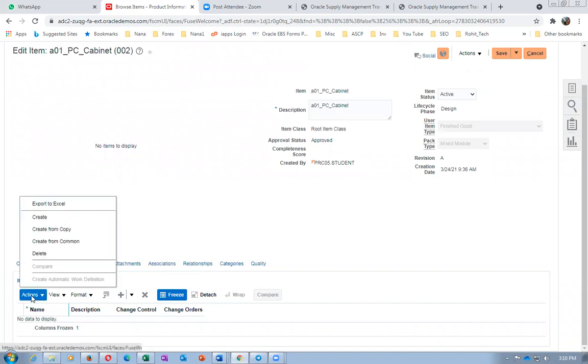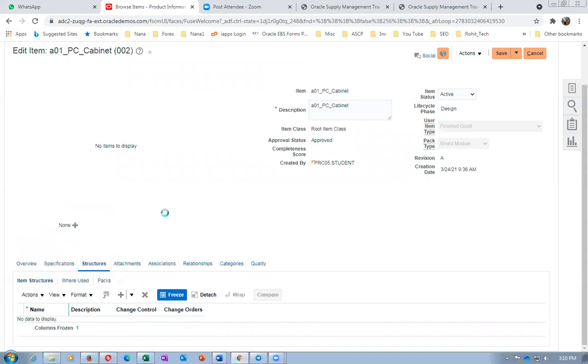Fine, click on actions. And then the best method is to create from common. It will be fully explained in the manufacturing training. You can even have the option of creating a copy or manually creating it. But create from common is the best one. We normally create all the common bills in the master and then assign them to various child orgs. Fine, create from common. I'm going to do it now.